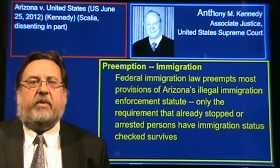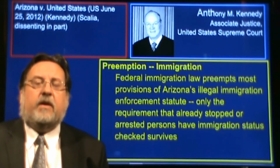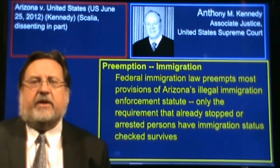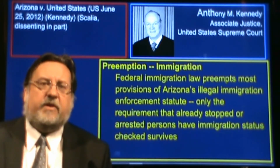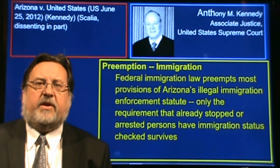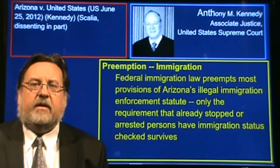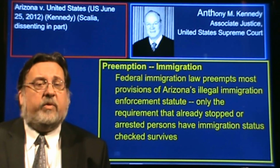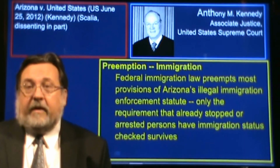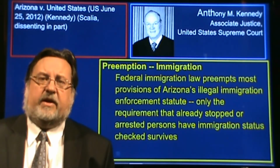Finally, the only provision upheld for now is that portion of the Arizona Act which requires state officers to make a reasonable attempt to determine the immigration status of any person they stop, detain, or arrest on some other legitimate basis, if reasonable suspicion exists that the person is an alien and is unlawfully present in the United States. On the record before the court, there was no evidence that this provision would interfere with federal immigration enforcement activities, and in fact, the states are generally encouraged by the federal government to make use of immigration status checks.